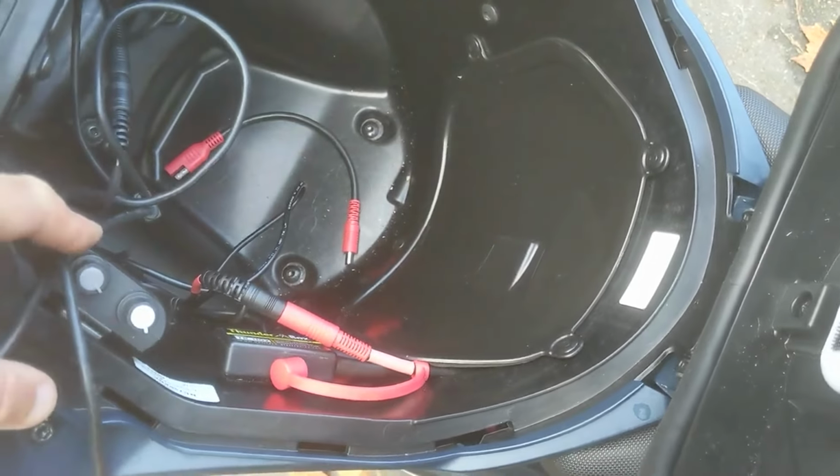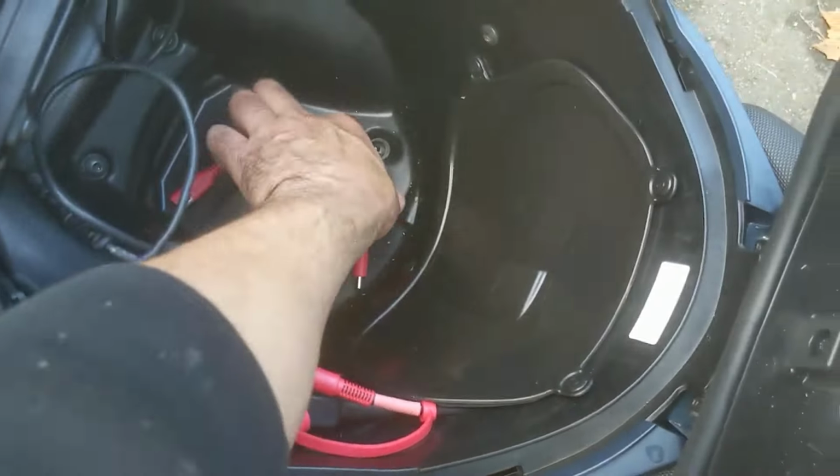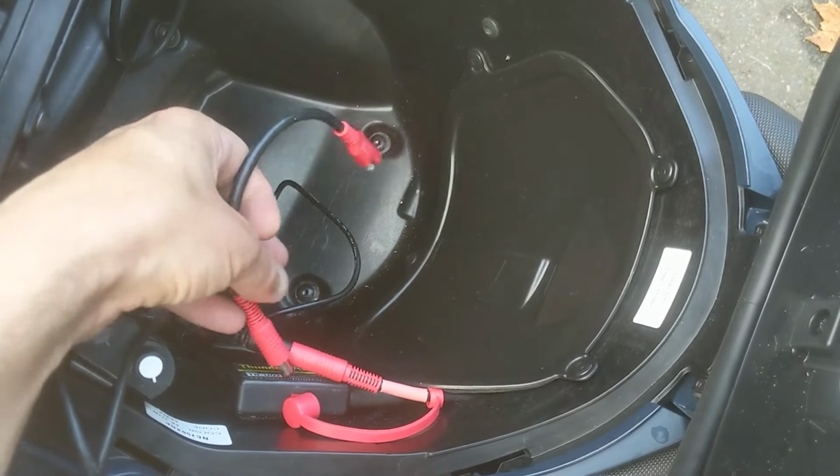So, this bike has got you covered whether you're stashing your gear for a weekend getaway or just need a spot to store your essentials while you're out and about.